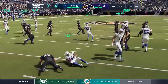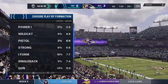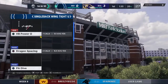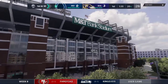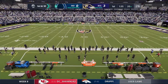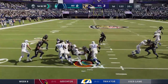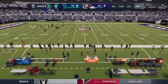And that decision to bring it out ends up not being a good one. Cost him about 5 yards as he's tackled at the 20. Let's take over 1st and 10 at their own 20-yard line. They'll come out with a 3 tight end look on the first play of the drive. Marlon Mack, his first carry of the game. And he is brought down at the 22 after a gain of 2, and it brings up 2nd down.